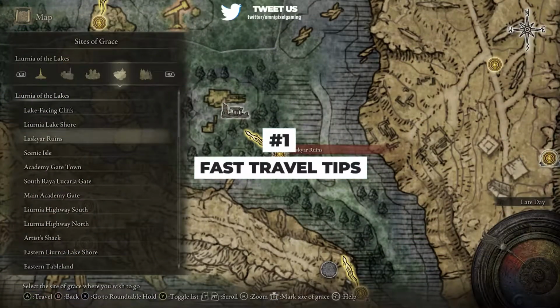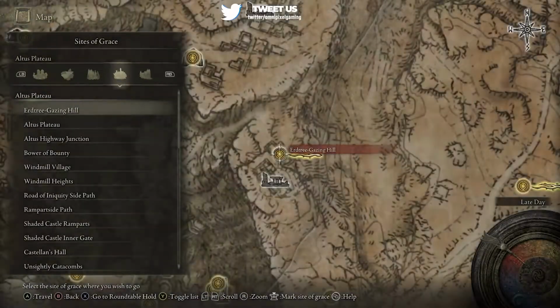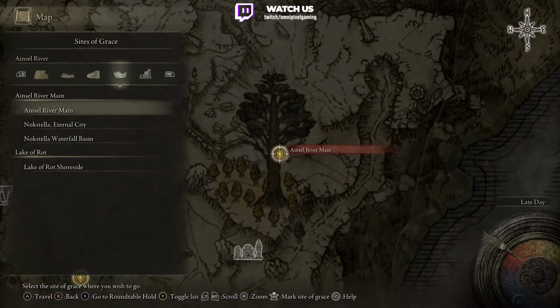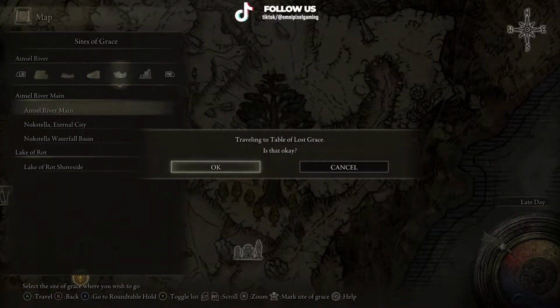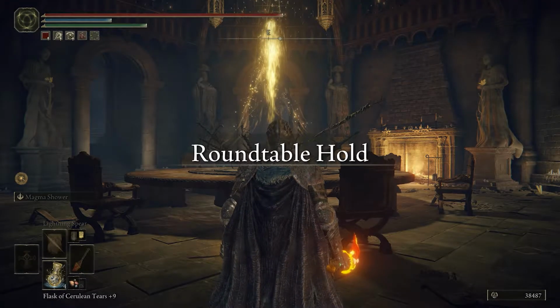Let's kick things off with this first tip to help you get to Sites of Grace faster. When on the map screen, you can press Y or triangle on your PlayStation to actually get a list of all the Sites of Grace you have visited to make it easier to fast travel. And you can actually set your favorite Sites of Grace you visit often, and on the screen you can even press X or square to warp directly to the Roundtable Hold.